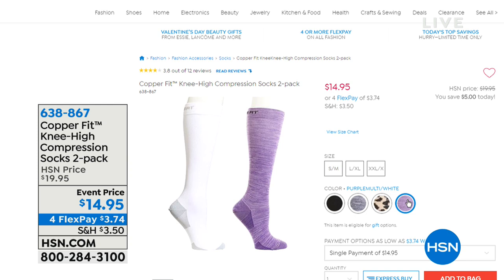And here's a little tip, girls. I have a pair, and my favorite thing to do with these is if I'm wearing a high shaft boot with a pair of jeans, these are the perfect pair of socks to hold your jeans in place. Boom. That's worth the $14.95 right there. Enough said. I'm telling you, it's brilliant for that.